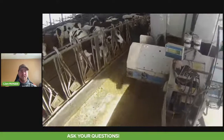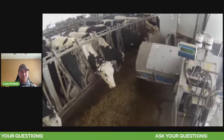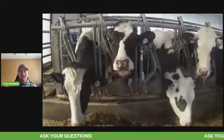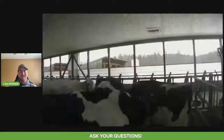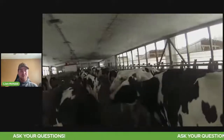And then here's the second group of heifers that I'm dropping the second half of the feed to. They're enjoying that, keeping their mouths full, keeping growing, keeping healthy. There's Rory again. You'll probably see her another time. This is a bit later in the day. I'm moving cattle.